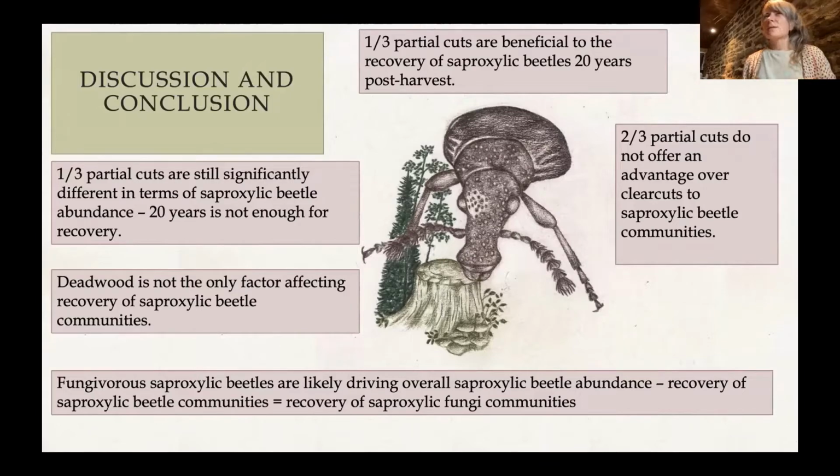However, as we saw, 1/3 partial cuts did offer a benefit. There was a much higher saprosillic beetle abundance 20 years later in 1/3 partial cuts, whereas in the 2/3 partial cuts, we actually did not see an advantage for recovery in terms of saprosillic beetle abundance. Now, importantly, we also see that it's not just deadwood that is affecting saprosillic beetle community recovery. We have to consider other factors. So it's possible maybe the recovery of saprosillic fungal communities will equal the recovery of saprosillic beetle communities.